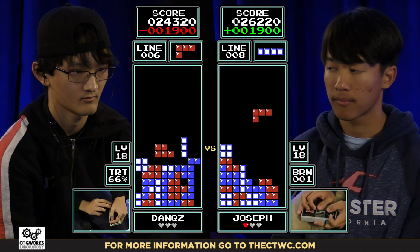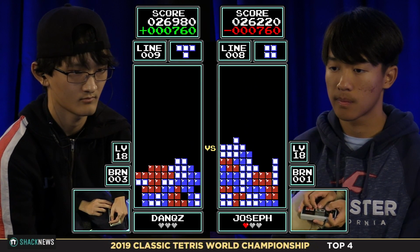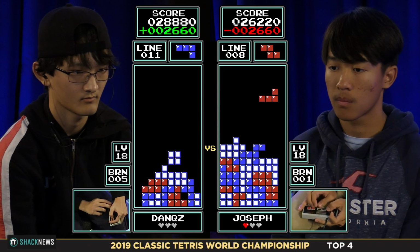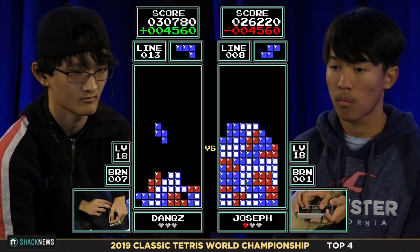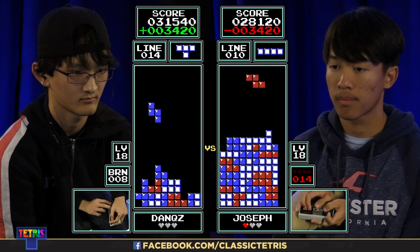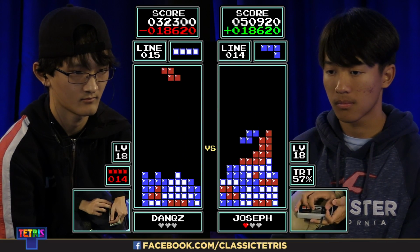Hanging in right there. And the advantage for Joseph right now is that Dan's field is now a little bit messy as well, so no Tetris leads able to be built. And look at this, again a drought. Goes hyper tapping that long bar over real fast.